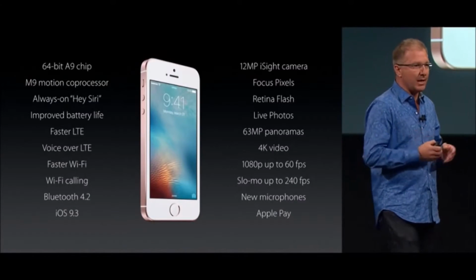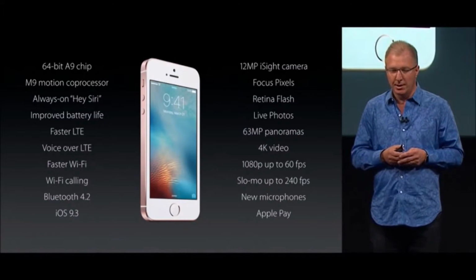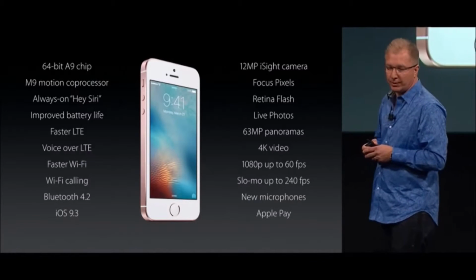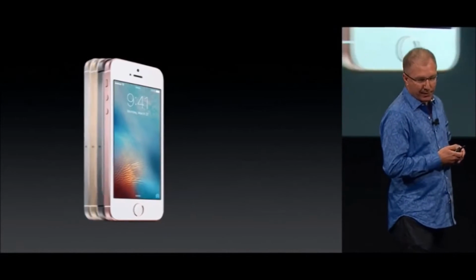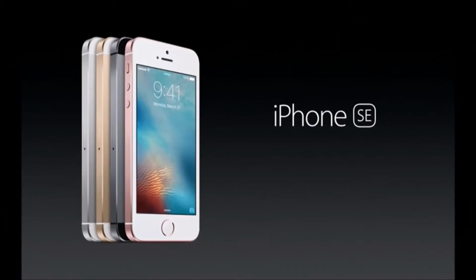So as you can see, we've added an incredible array of advanced technologies to the iPhone SE in this really compact design, which makes it the most powerful 4-inch phone ever. It really is an amazing device. So the iPhone SE, what does it cost? Well, we're going to start the price of the iPhone SE at only $399.